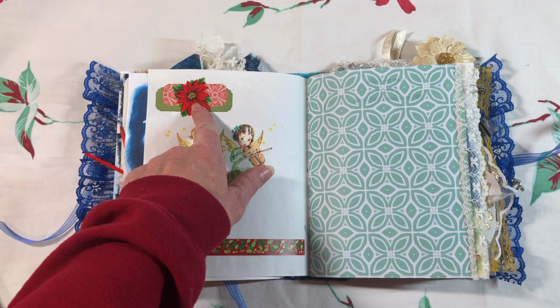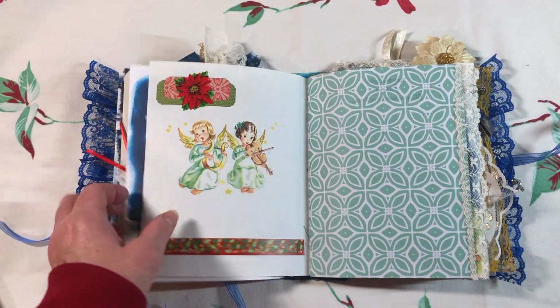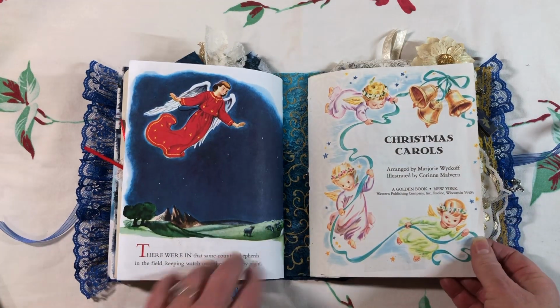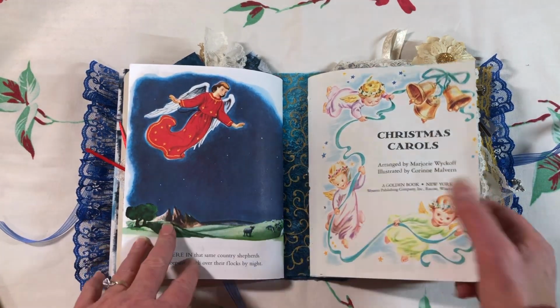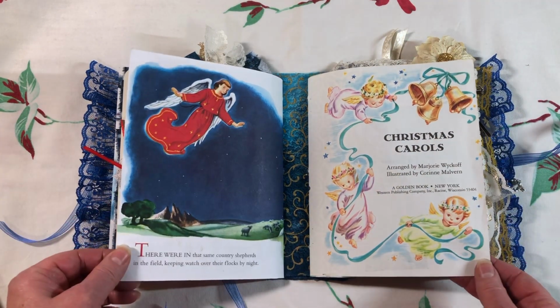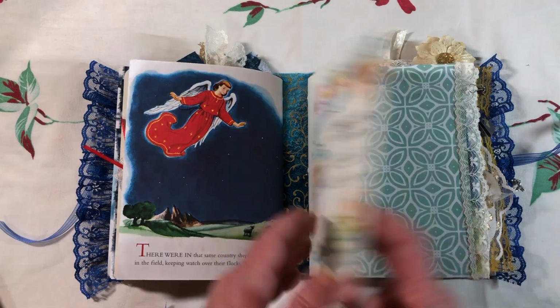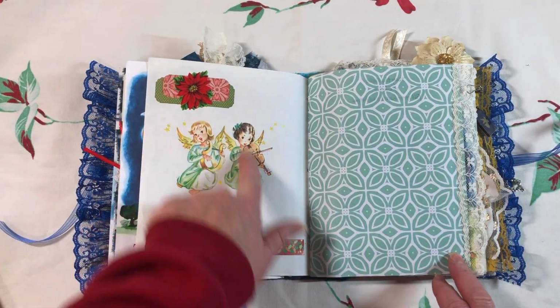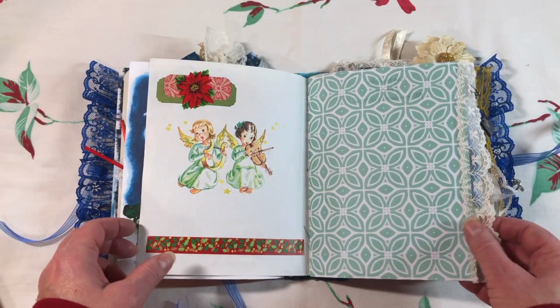A vintage Denison label. I just layered up, ran some washi tape here, but this particular page is from the Christmas Carols Little Golden Book. I was interspersing pages from this one in the other three. So I used the title page here. I thought it was really cute. The colors are adorable, and then it comes with that image right there. So didn't really need to do much to dress it up.